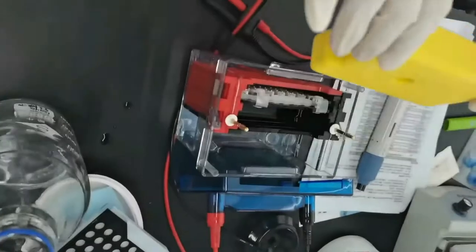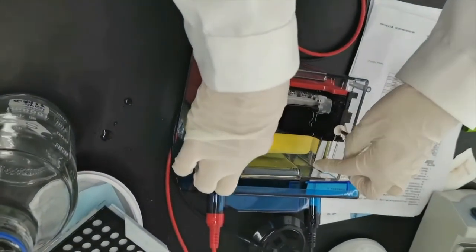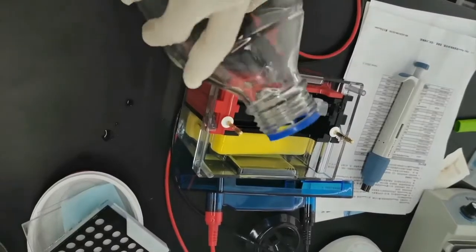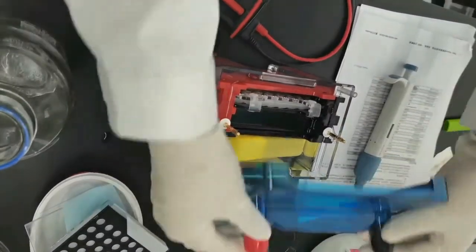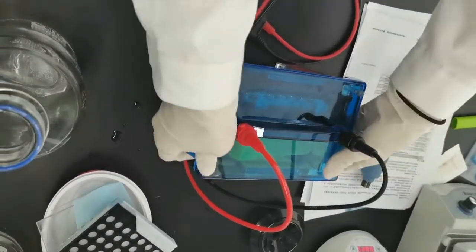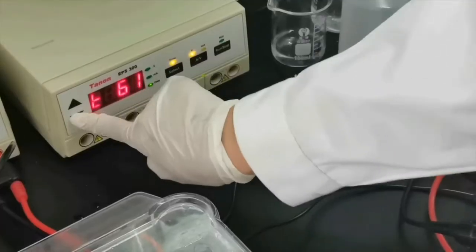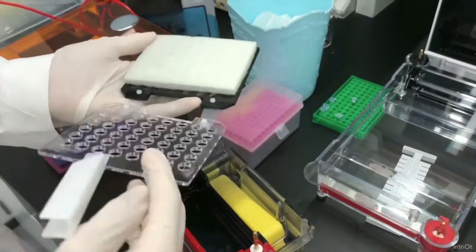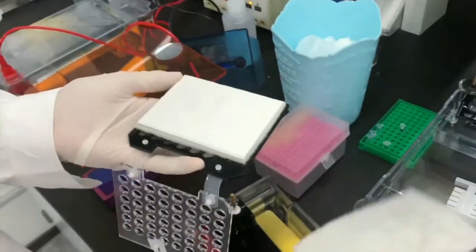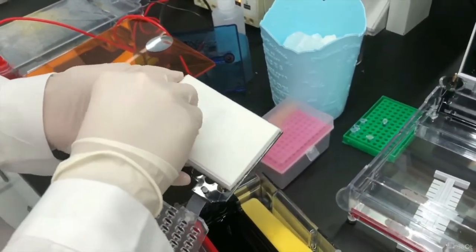Pour in the transfer liquid and add ice cubes, because the high current in the system will release heat that would potentially denature these fragile proteins, and the bindings between the membrane and protein may also be affected. And now we will turn on the electric field again. Now we will retrieve the membrane, put it into the blocking box, and leave the box in the shaker overnight.